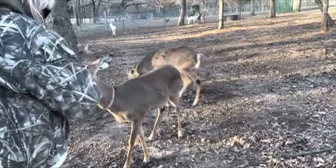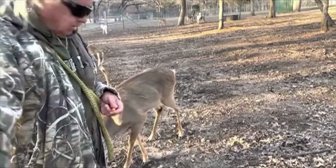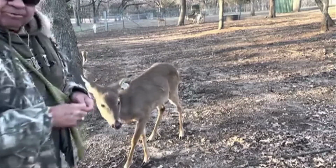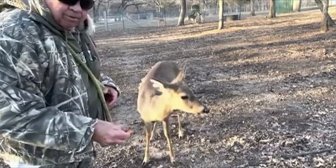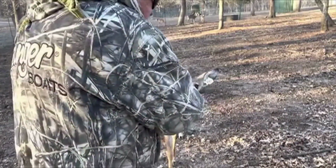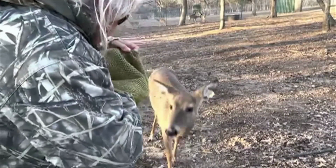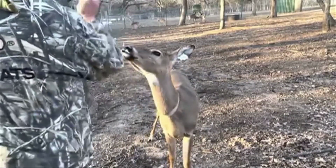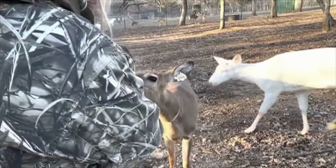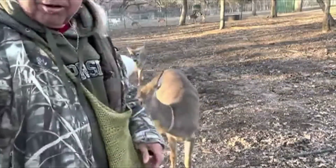Well, when I bend down, it scared everybody. Did you notice that? Come here. Yep, when I bent down, that scared everybody. But Split Ear doesn't scare. Come here. I still got something in here though. There's some apple right there for you. I think that's it. I think that's the bottom of the barrel.